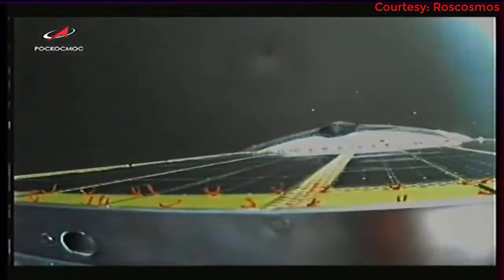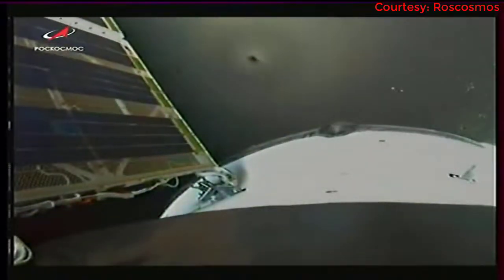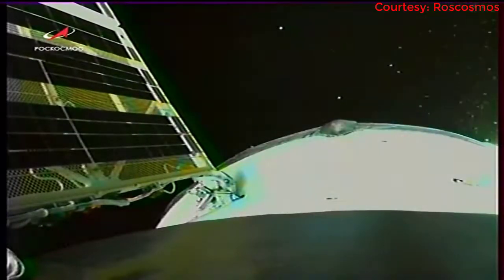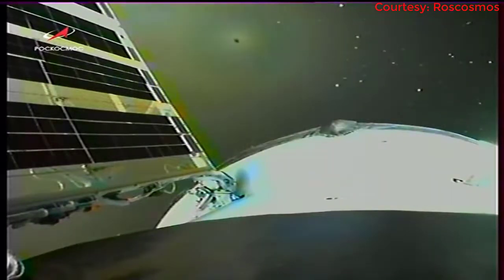Coming up on third stage shutdown and spacecraft separation. Third stage shutdown and third stage separation. Next step will be the deployment of the solar arrays and the navigational antennas on the Progress 79. That should be just a moment or two from now. And there go the arrays. The data from the Russian Mission Control Center confirms good solar array deploy and good navigational antenna deploy. Progress 79, after a flawless launch and climb to orbit, is on its way toward a Friday night docking at the International Space Station.